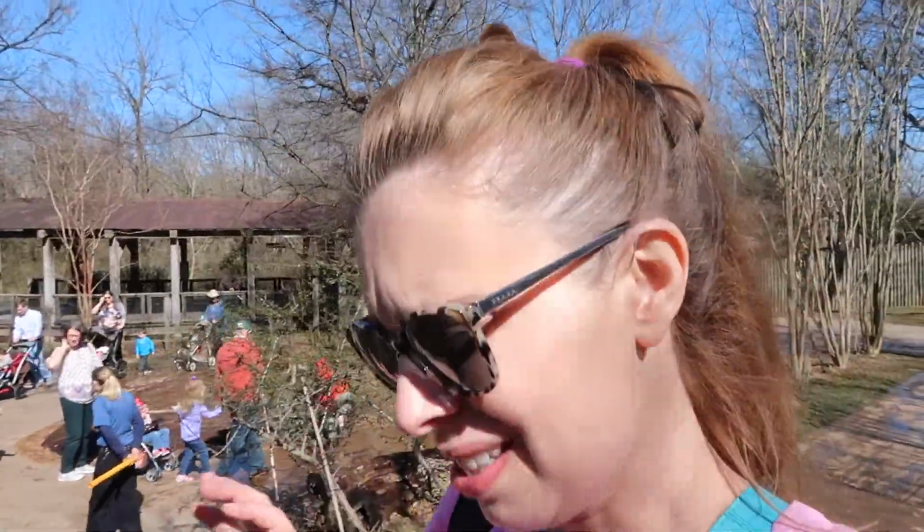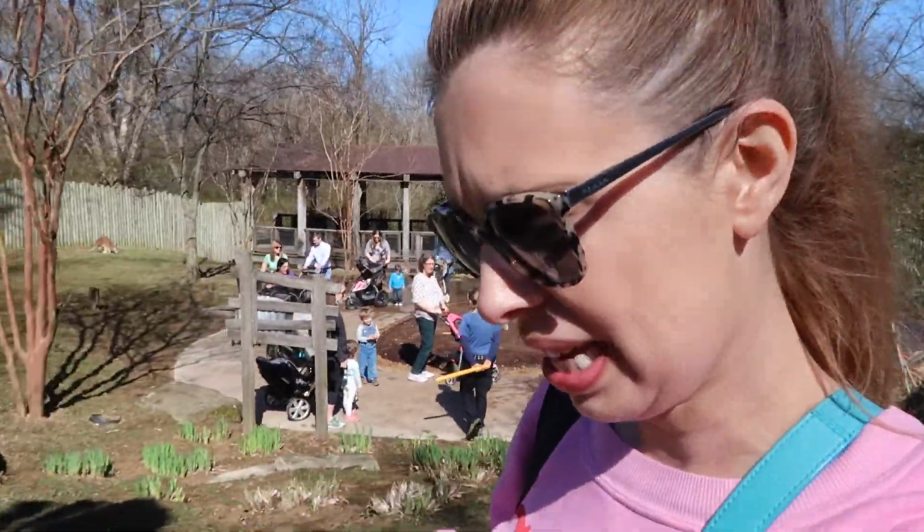With the sun the way it is and the shadows, I'm having a lot of trouble getting some really good photos out here of the kangaroos, but I think I got some good video for you guys. That noise you hear is people washing their hands and then using the dryer. If you pet the kangaroos, which I did not, you definitely want to wash your hands, and you are allowed to pet them on their back, just on the back. But I chose not to touch one today.